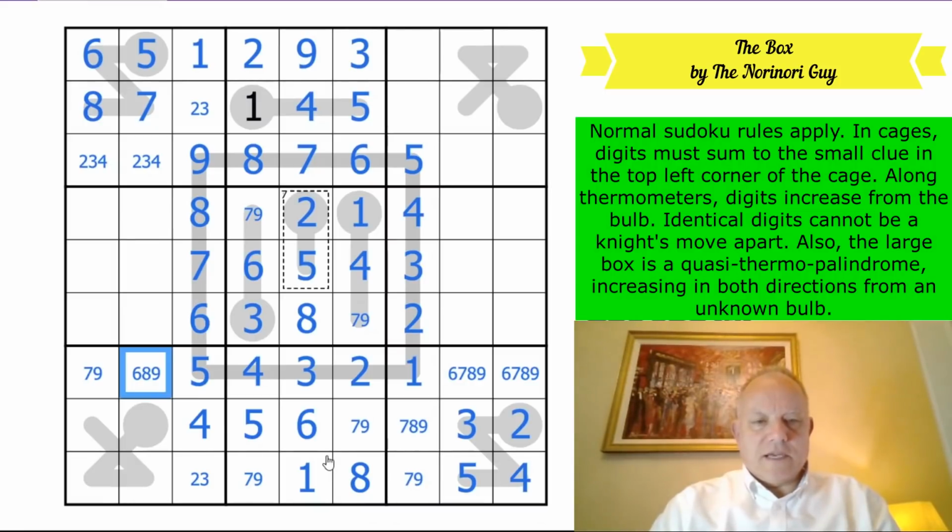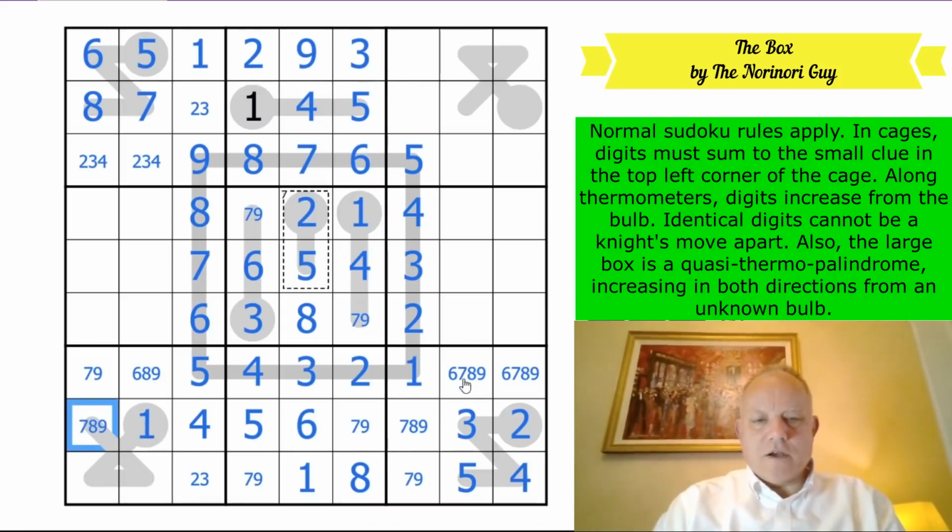Okay, that didn't tell me much, but we need a 1 in this corner, and that's clearly got to go on the bulb. So this is 7, 8 or 9 just by virtue of what's left to go in this row. There's a 7, 9 pair there, so this is a 2, 3, 6 triple, and that can't be 6 even though it's the higher number of the two on the thermo because of that.